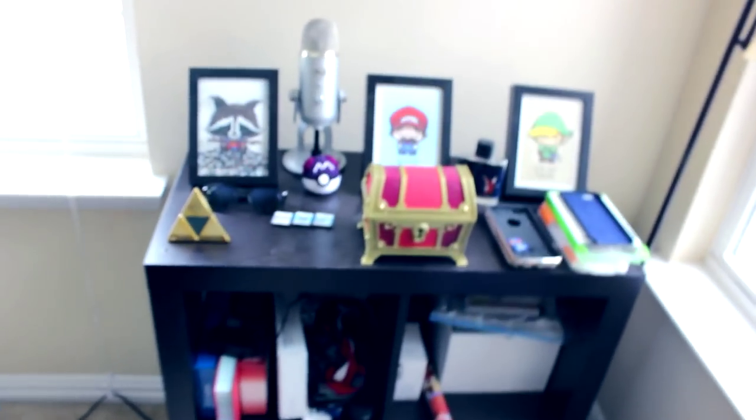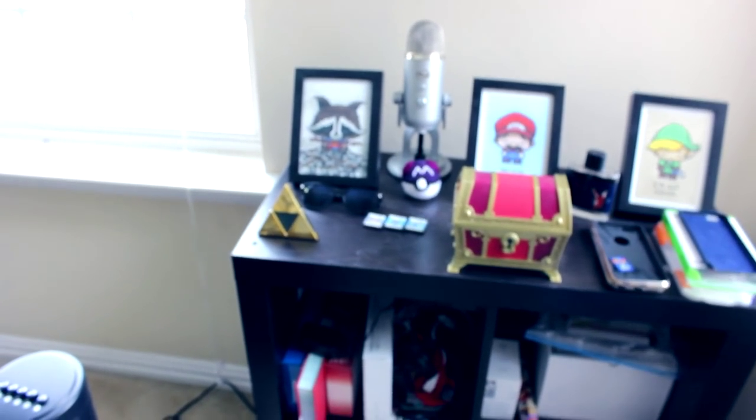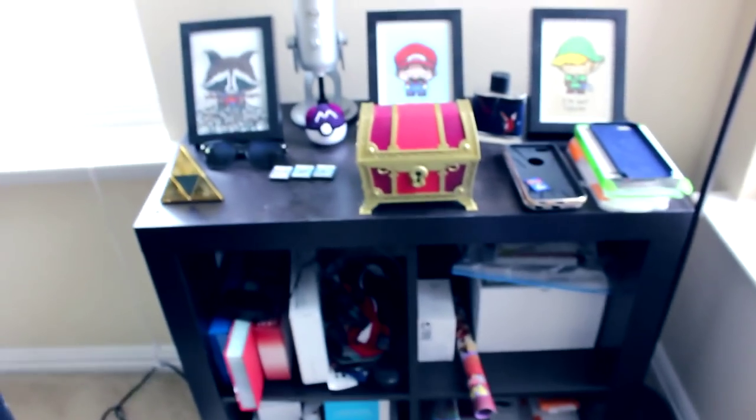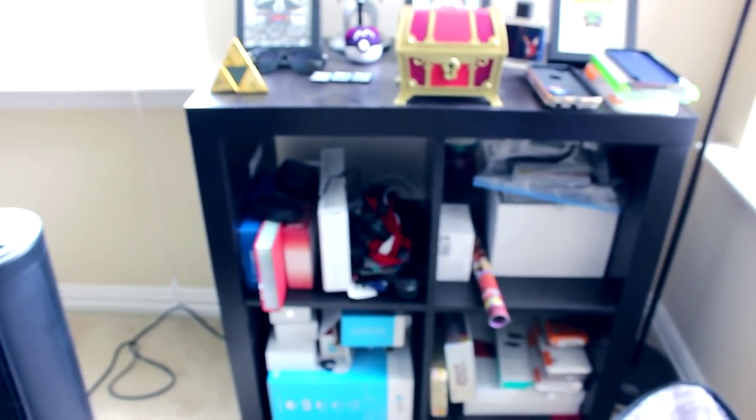I bought this just to keep my room organized and be able to hold on to my Loot Crate boxes. I kept them all in here until I had way too many, and then I ended up just putting them outside in the living room, and then I just utilized this space for other stuff.